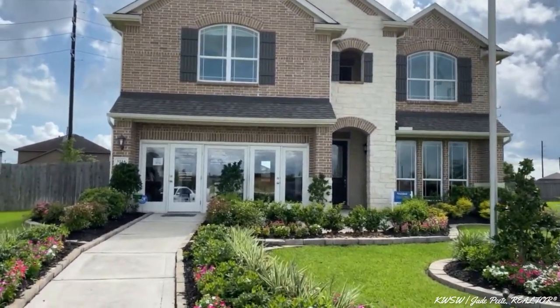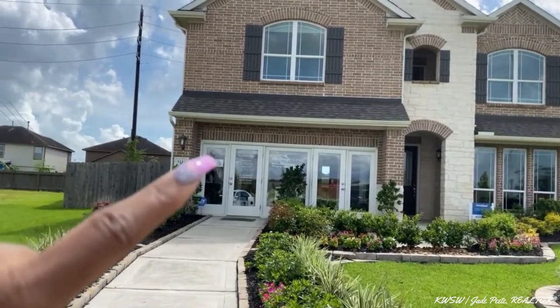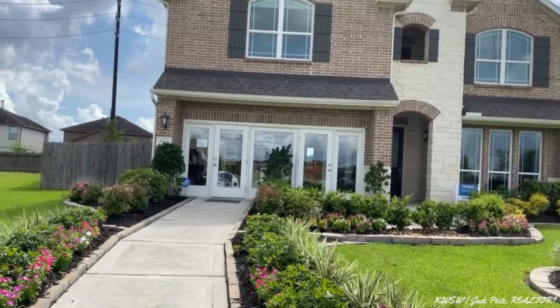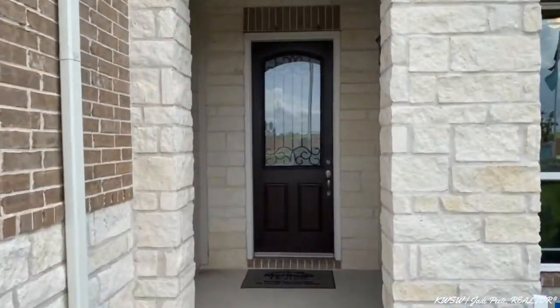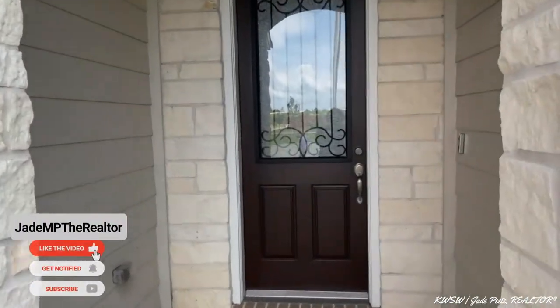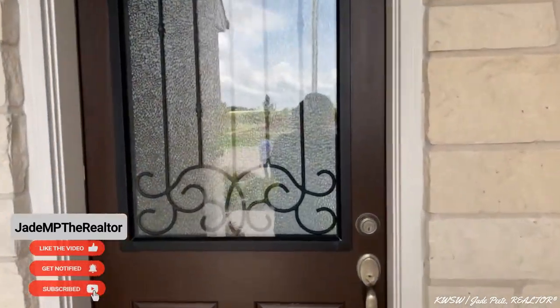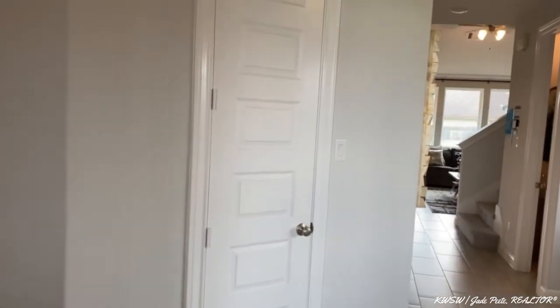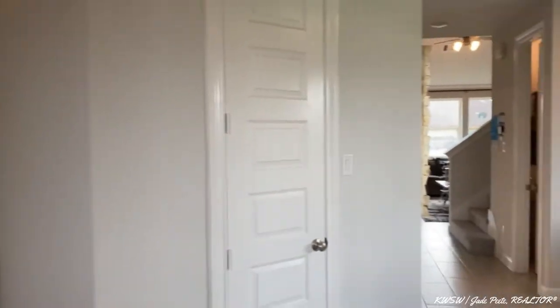So here I'm just showing you the outside of this home. Now remember, this is the Trinidad model, and I'm pointing out where your garage would normally be, and now we're really going to get into it. Let me just say I like this door, you guys. I really like this door. I like the frosted look, I guess that's what you call it, a raindrop look. I'm not sure what that type of glass is, but I like it.